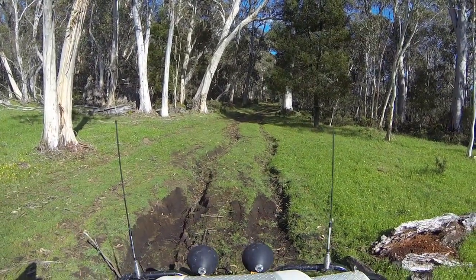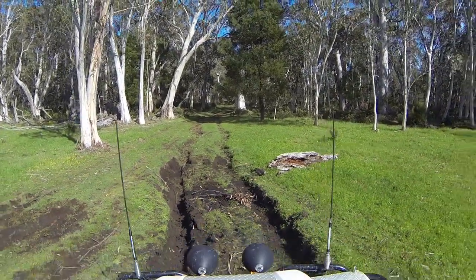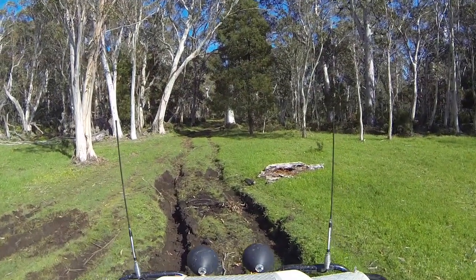Doesn't actually look that deep, but it is fairly deep and super soft, so I had to reverse back there a bit and give it a couple of goes to get over that.